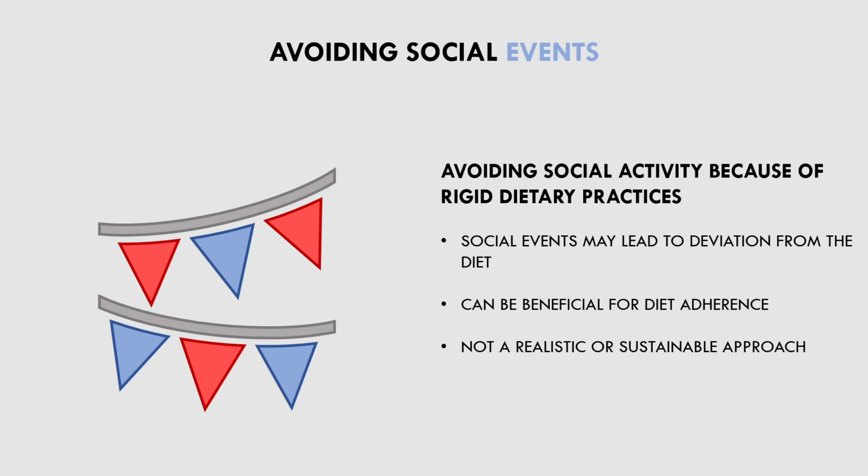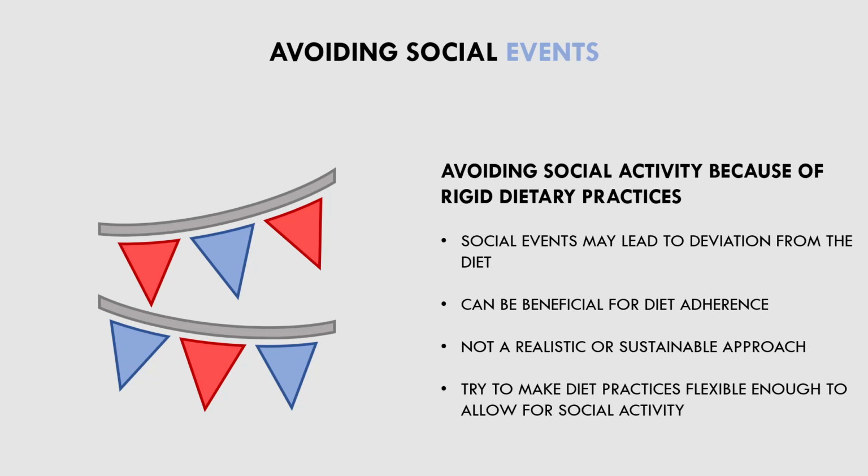Instead, trainees should develop behaviours and habits to learn how to continue their fat loss regime while still being able to be social with friends and family. This may mean increasing calorie intake slightly on these days, but as long as you are in a net calorie deficit across the week, then you will still be on track.